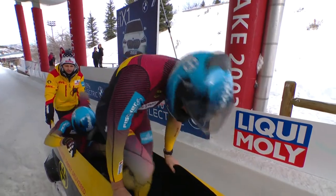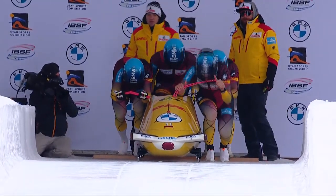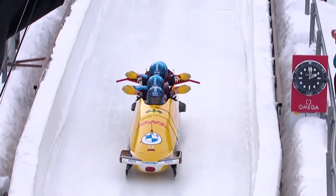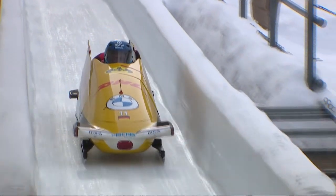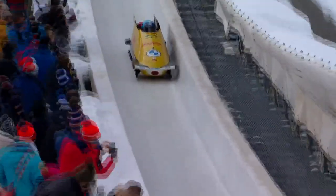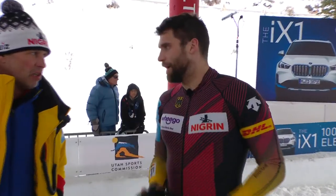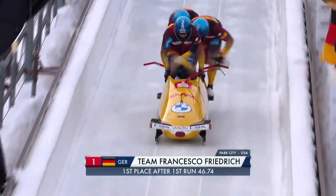That is the way to bounce back from the disappointment of last week. Well, the three men behind this driver, with only 26 four-man World Cup starts in total across the three of them, still relatively new, but loading like a well-oiled machine, and a very fast start as well for Christoph Hafer. And he drove really nicely. It's German 1-2-3, and Hafer only 200 behind Lochner for silver. Two fourth place finishes, the best for Christoph Hafer.